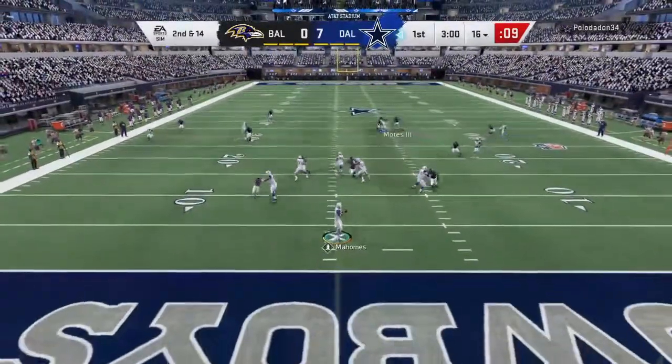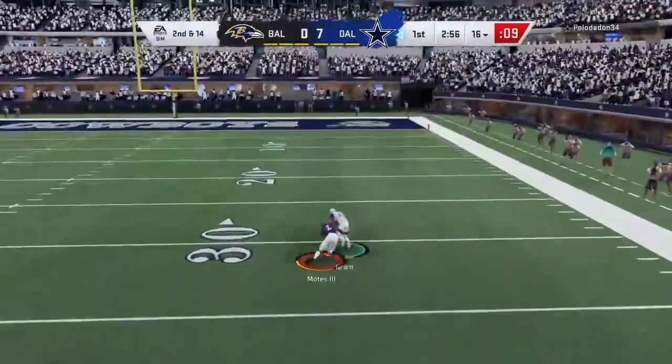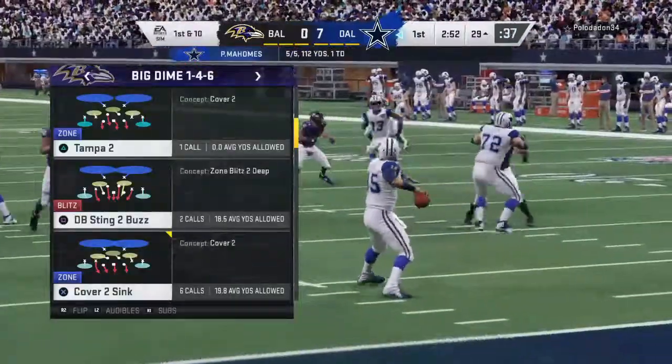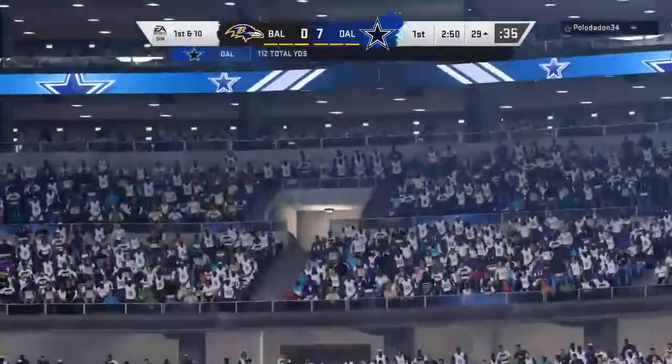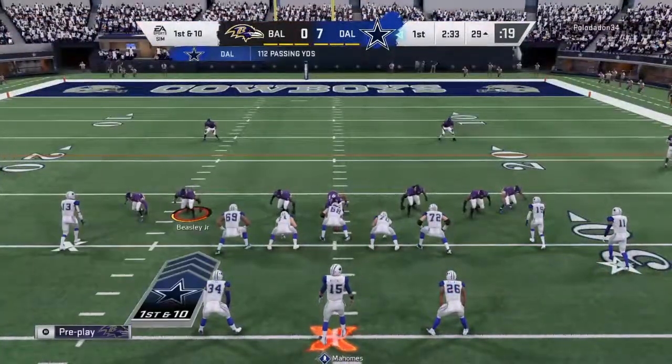Working from the gun, Mahomes. He's going to float this one deep right side. And that's caught inside the 30. A big play here for Dallas. 55 yards. So that changes things in a big way.